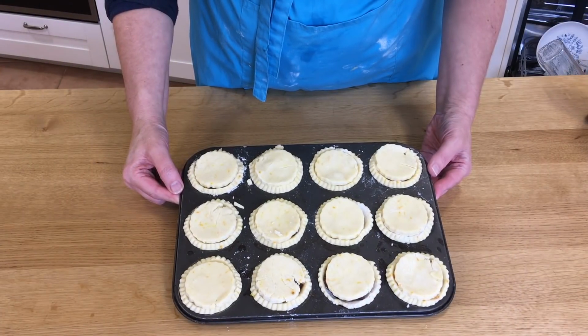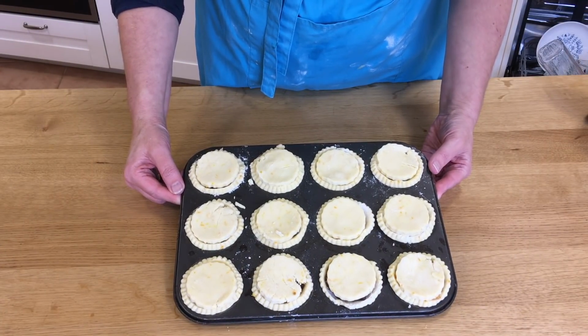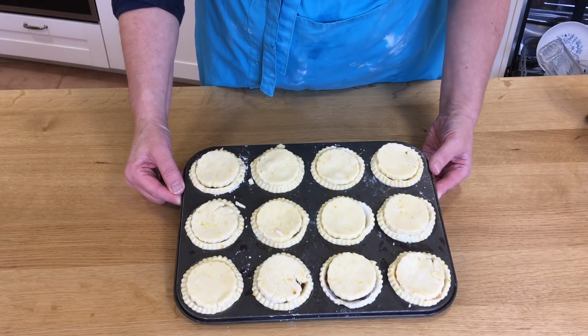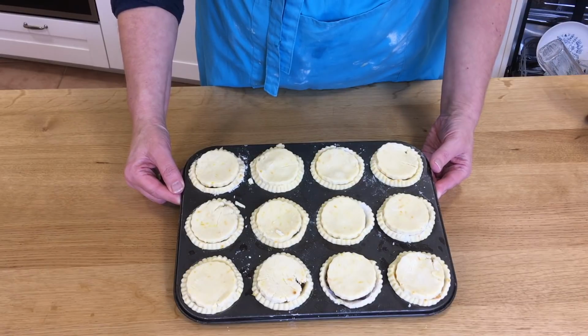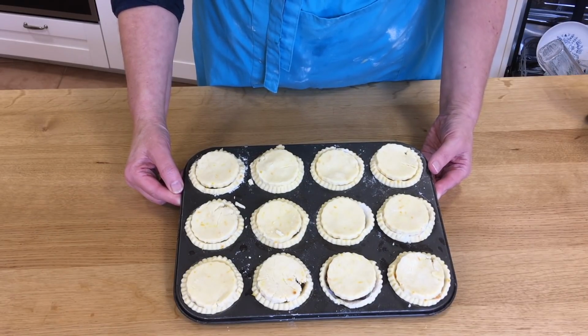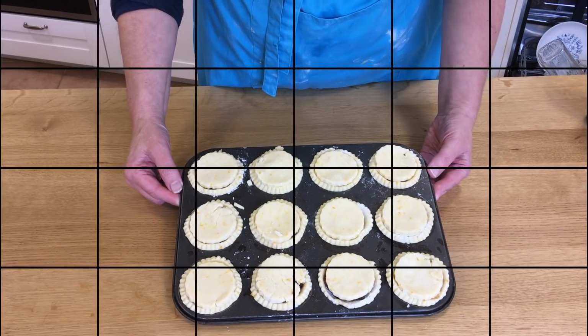I made 12 gluten-free mince pies. These are going to go into a fan oven at 180 degrees centigrade. I'm going to put them in there for 10 minutes. I'll check them after that to see if they need longer. They could need up to 20, but I will check.